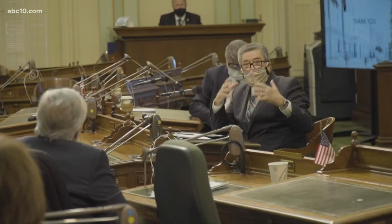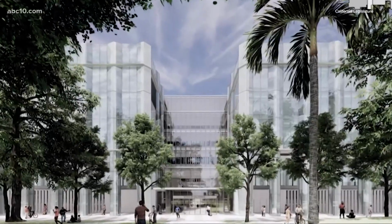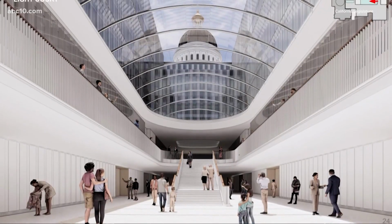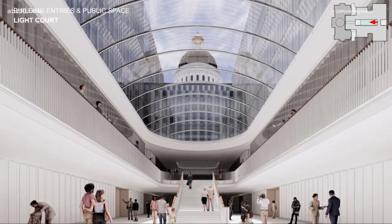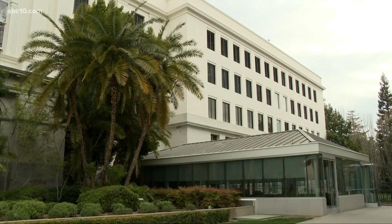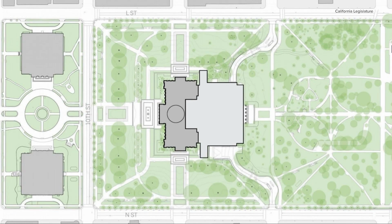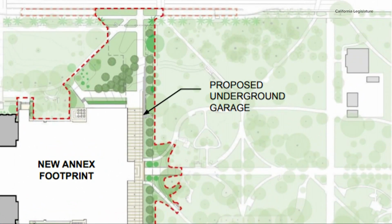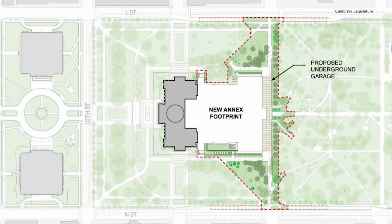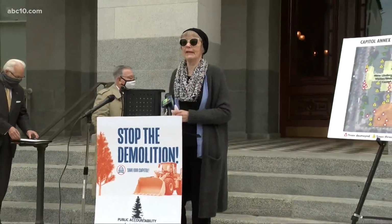Leaders at the legislature unveiled new artist designs of the project. It features a gleaming atrium with a glass ceiling opening a view of the Capitol dome. Rather than gut the existing annex, the project aims to tear the whole building down and replace it with a new one that takes up more space, and add a new underground parking structure. Setting the cost aside, the very idea of this made enemies.